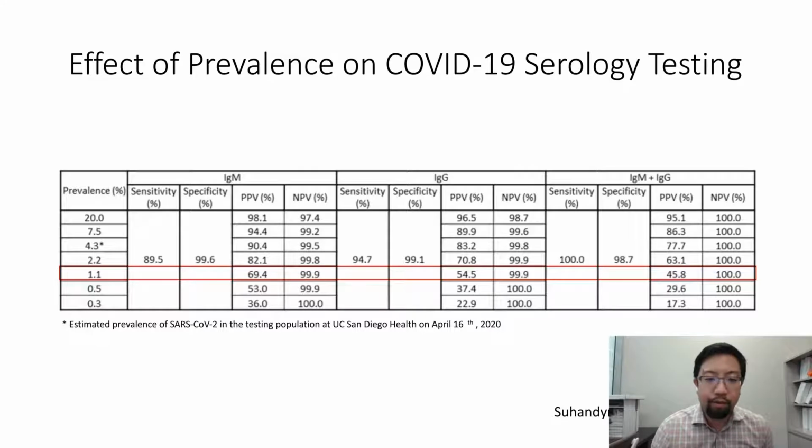However, if we were going to go to the general population, we assume that to be much lower. And we could already see, if we're looking at a 1% level, our positive predictive values are quite poor, less than 70%. And in fact, for IgG in this panel is less than 50, about 50%.